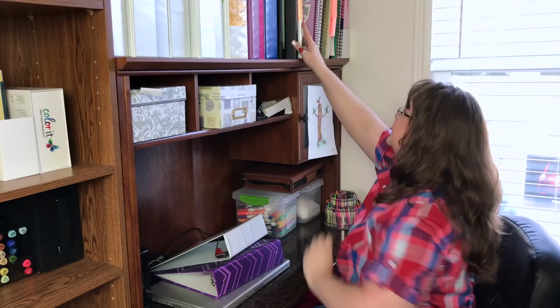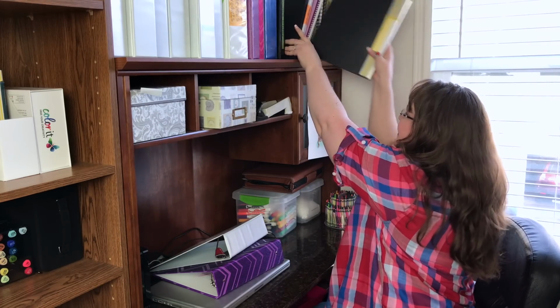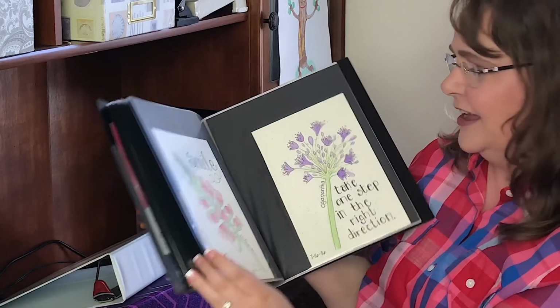The rest of these books up here, some of them are old sketchbooks just filled with a whole bunch of random doodlings and practicings. I've got some watercolor flowers for my practicing watercolor. I've got that in here.